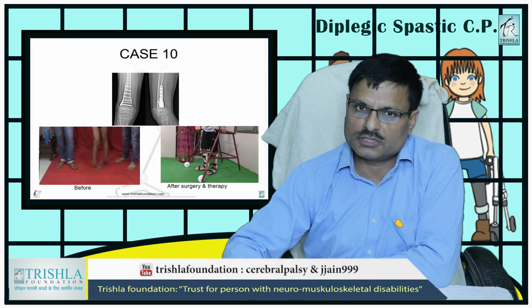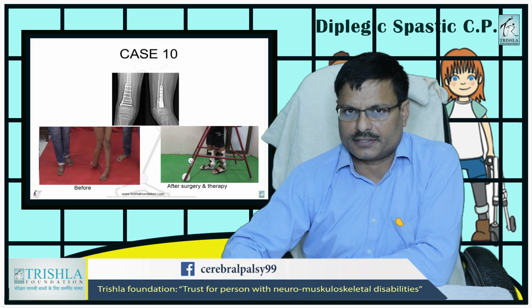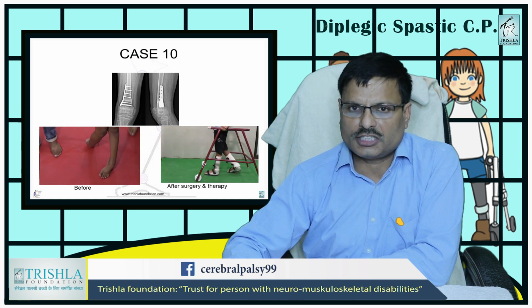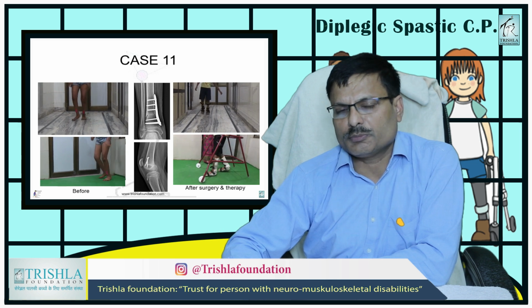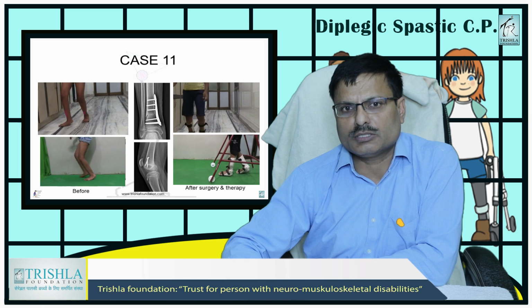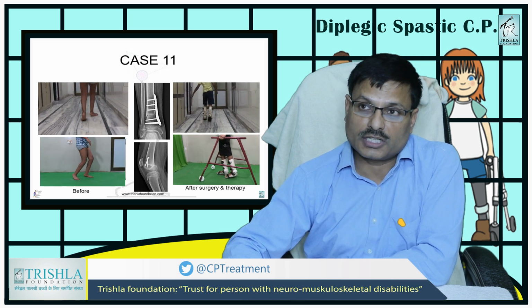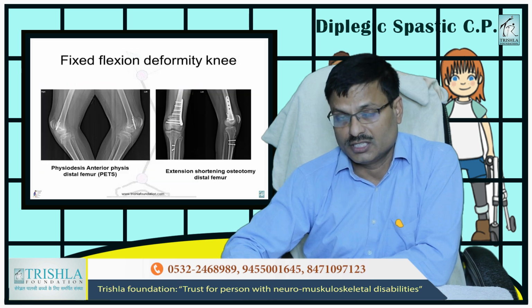One child I have shown in this video, you can see that the child was walking with an inward gait. Now after surgery and fixation with the plate, he is independent, walking straight. Another case with a lower tibia problem, external tibial torsion was there. She also underwent the surgery and now is independent, and she also had the flexion deformity at the knee joints. For that, we have done screw fixation of the anterior part of the distal femoral physis.